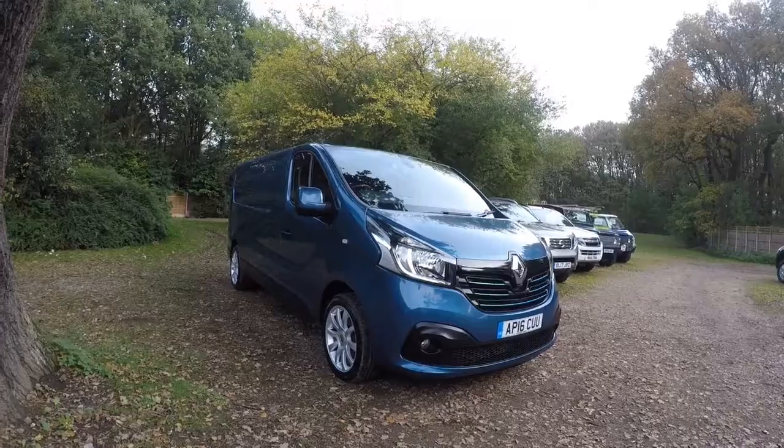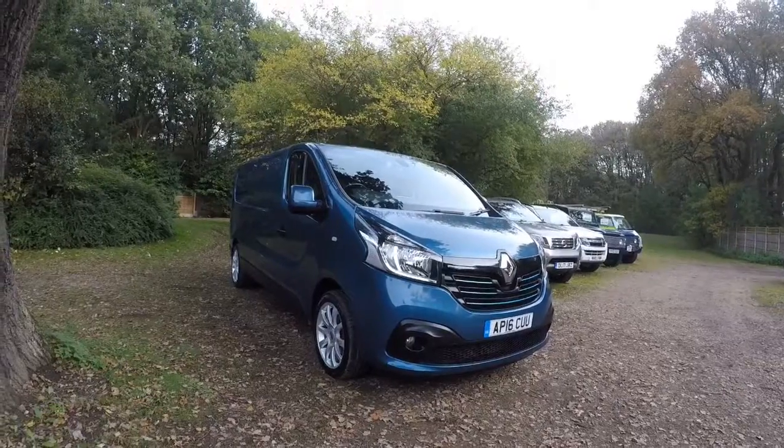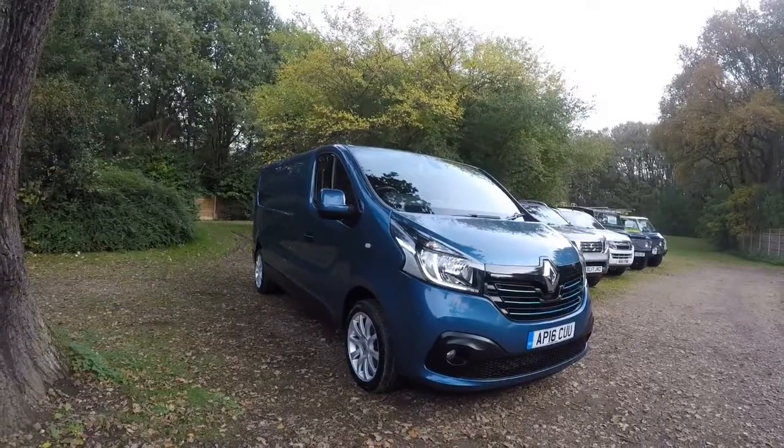My name's James and today I'm going to be doing a walk around video of this 2016 Renault Trafic Energy Sport Nav. This particular van's done 9,000 miles and it's got full Renault service history.